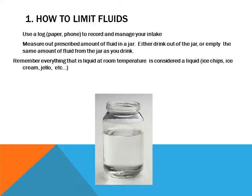Lastly, remember that everything that is liquid at a room temperature is considered a liquid, such as ice chips, ice, jello, etc. One more thing, remember that fruits that are high in liquid, and try to adjust for that as well. So if you eat a lot of watermelons, you're probably intaking a lot of water as well.